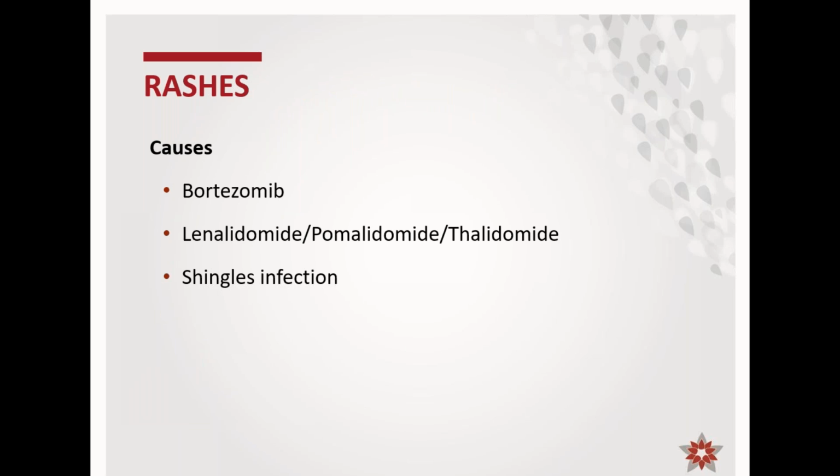So moving on to rashes. So actually all of the drugs pretty much can cause a rash, and also shingles infection can cause a rash. So patients with myeloma are at higher risk for shingles reactivation. This is basically chickenpox reactivation, is what it is. So if you had chickenpox as a kid, then you're at risk for a shingles infection.